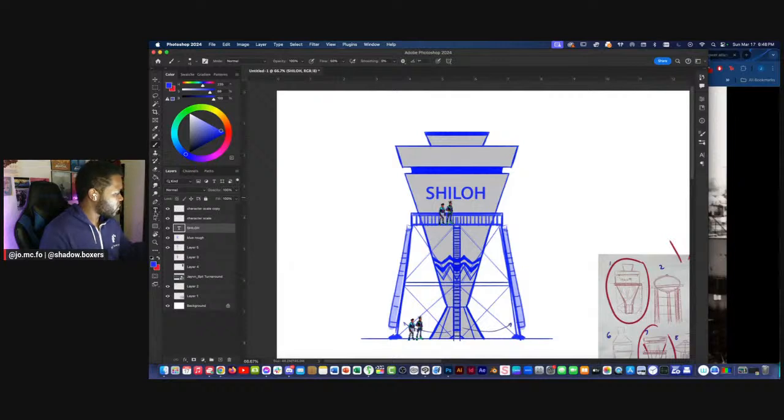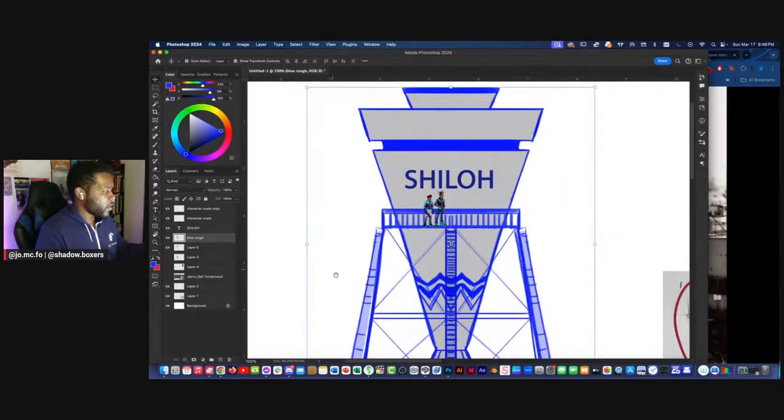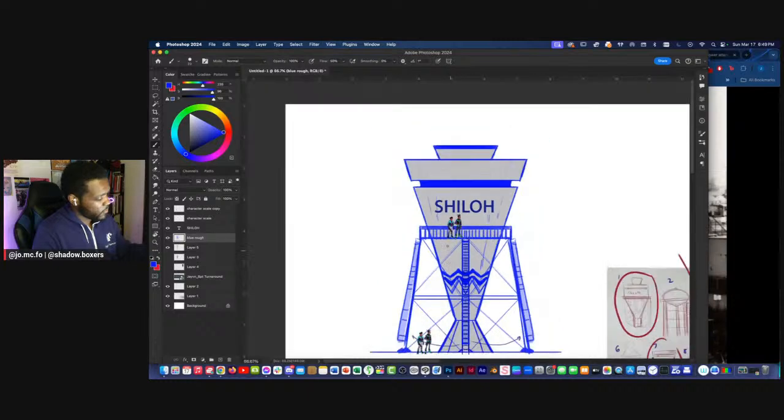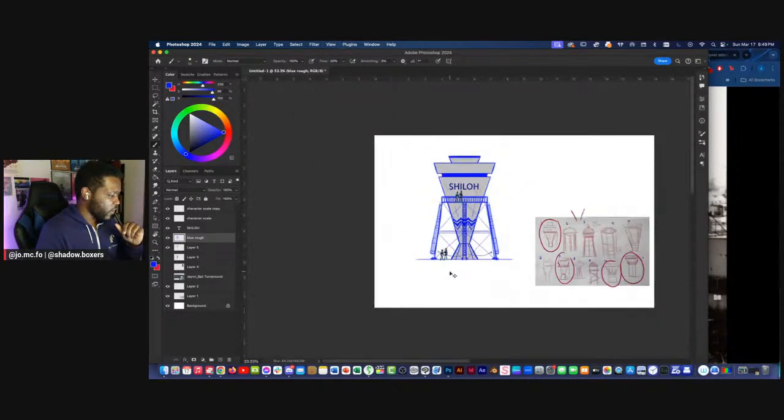Okay, let's actually change the color of that. Then we can add a couple of points in here that are showing some material, some texture. Yeah. I'm kind of feeling this. I'm really feeling this right now. What do you guys think? How do you feel about this water tower so far?